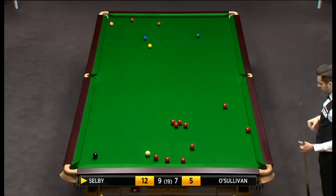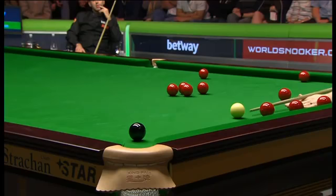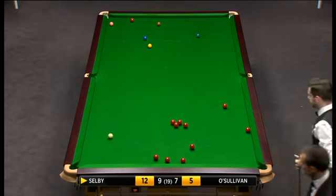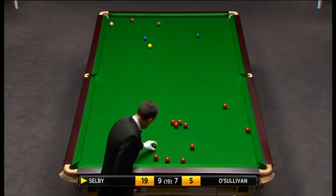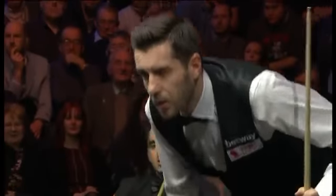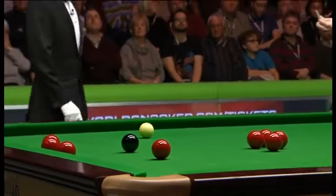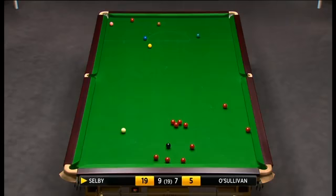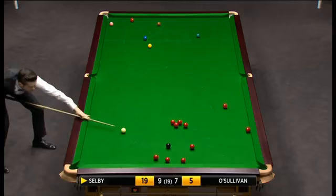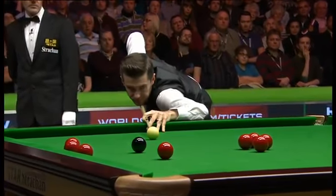The chances there now, they're not straightforward. A lot of work to do. I think he's just come far enough to leave that red. 8. There you see it. Just wants to leave the cue ball more or less where the red is. You want to go into those 4 reds near the pink spot.